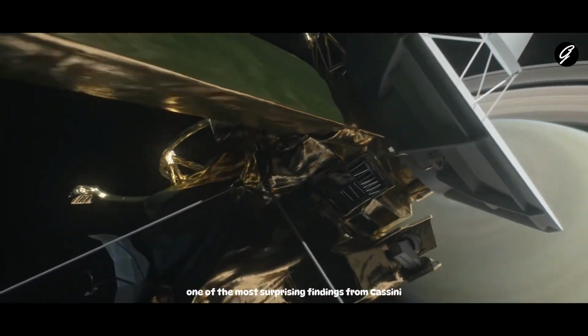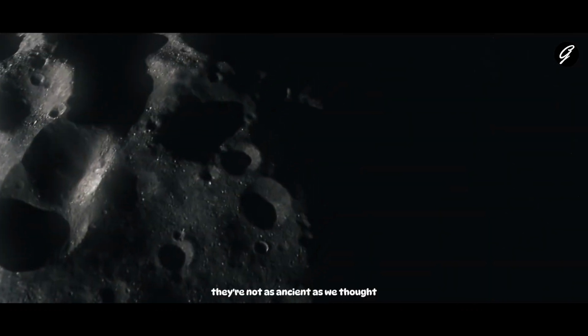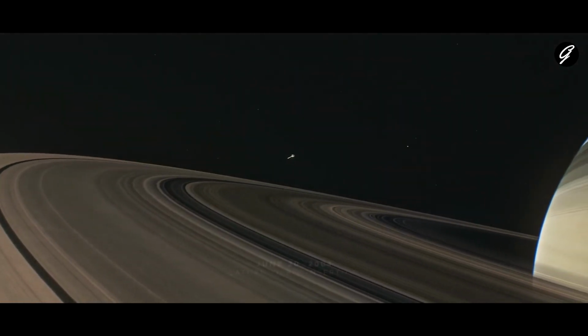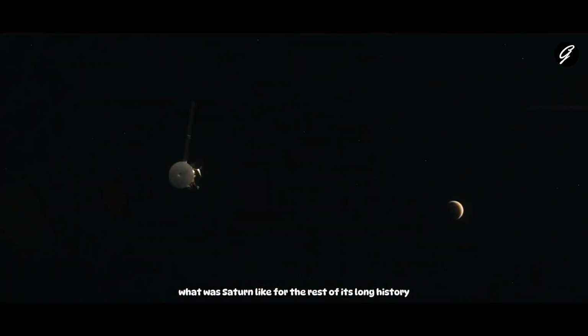One of the most surprising findings from Cassini was the age of Saturn's rings. They're not as ancient as we thought. Instead, they appear to be relatively young, just a few million years old. But if they're so young, what was Saturn like for the rest of its long history?